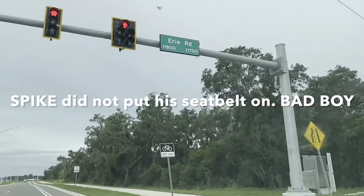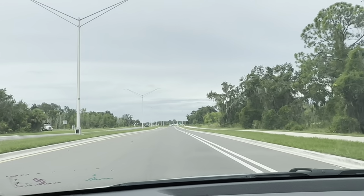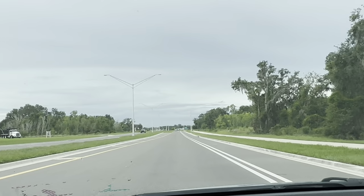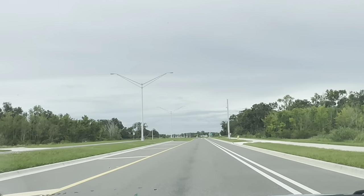So then coming back here, going back down Fort Hamer South, heading south. My guy is a little worn out in the back seat. You might be able to hear him.